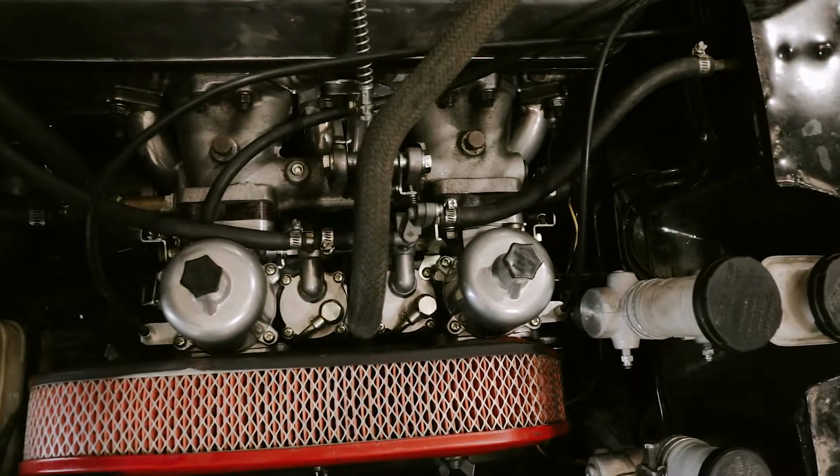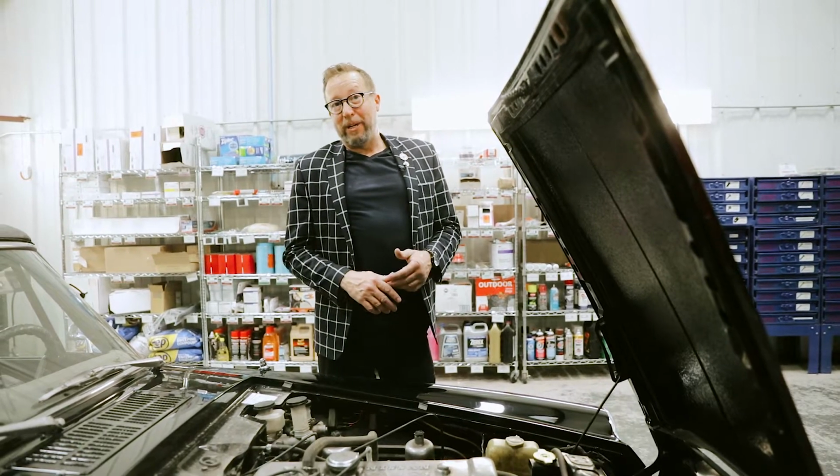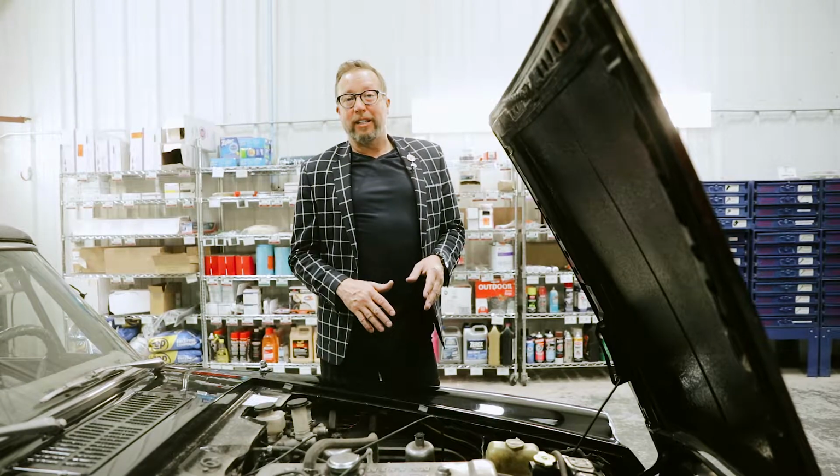So the reason the vehicle is in the shop again is that we are currently waiting on Z Therapy to get to the carburetors to rebuild them. They've had about a 7-month backlog at this time.